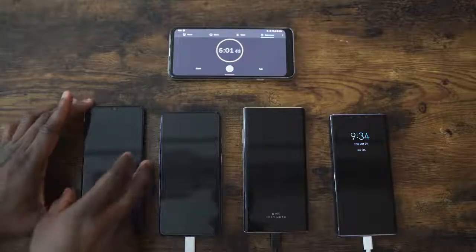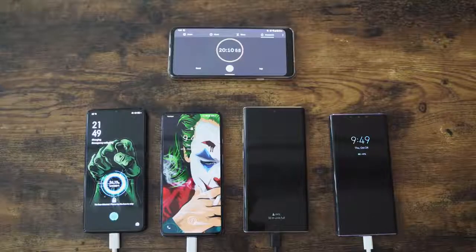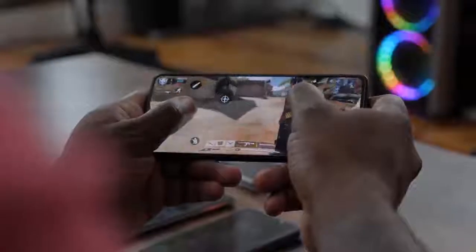But think about it. In 5 minutes, it was 24%. At 20 minutes, it was 84%. That is insane. And the fact that the temperature stayed relatively cool on this device while charging, again, huge plus there. I like what I see. Plus, it's got the Snapdragon 855 Plus. It's got a 90 Hz display. It stays at 90 Hz, doesn't actually drop down. And you can do some really good gaming on this device.